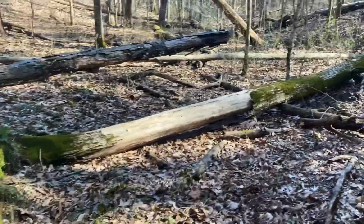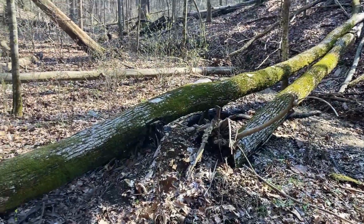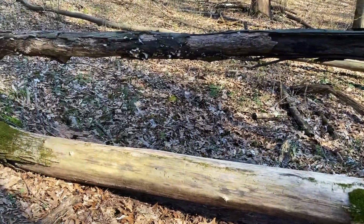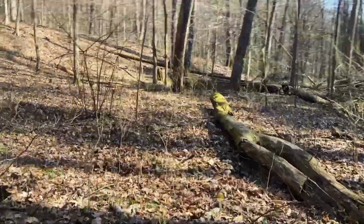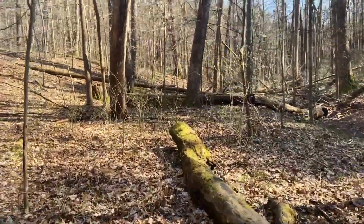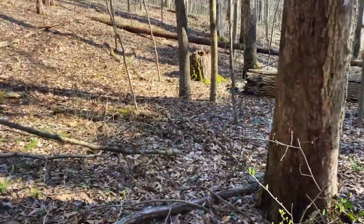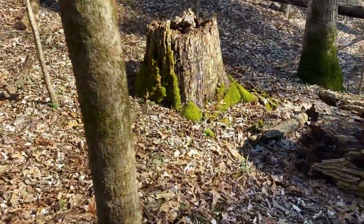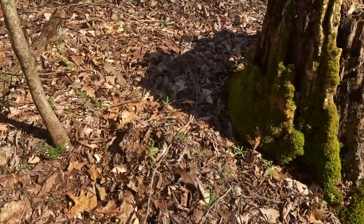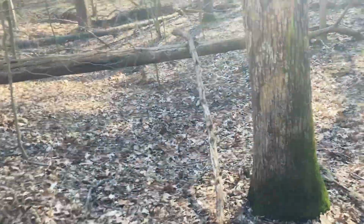Here's a couple elms. Usually you want to find the dying standing elms bigger than this, and they're not as good when they're falling over. Nothing there. Looks like a big dead ash tree up here. It's a nice size one. Looks awfully dead though. Probably not any life left in it. Nothing there.